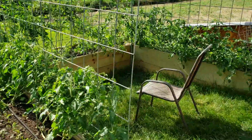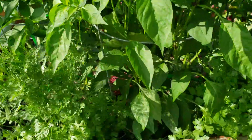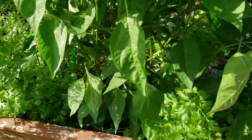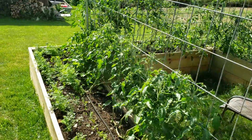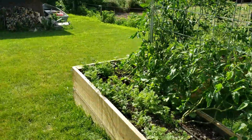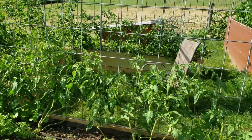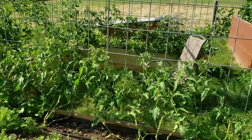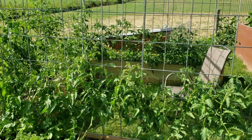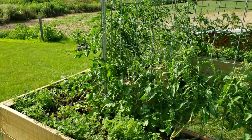Got a little cilantro down here on the ends. I always plant me a little cilantro. Like to eat that with my tacos. So, well, just a little garden update for you on the old U-shaped box. Turned out well. I'm happy with it. Next year I might put vining beans up there, you know, some pole beans.